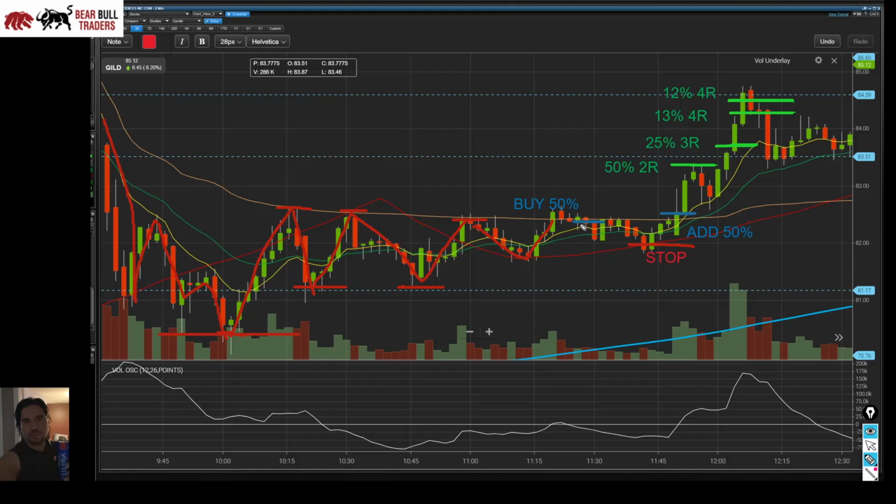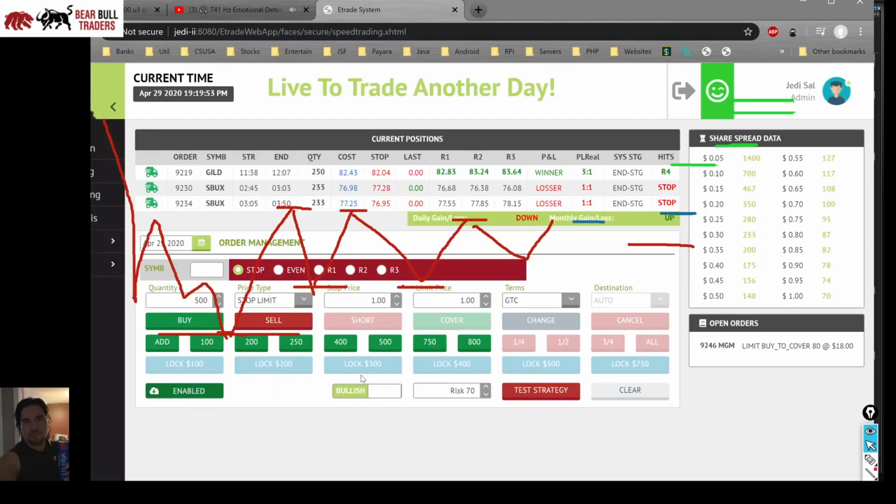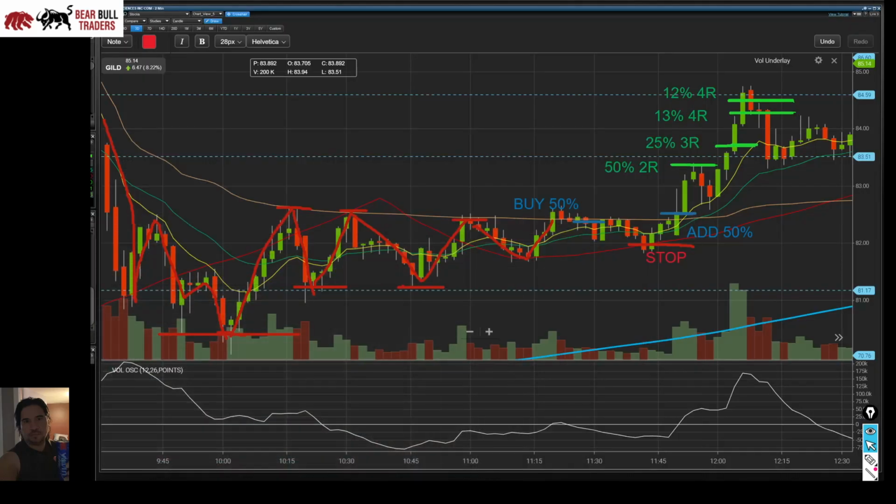I'm taking half. So if my system tells me, when I calculate the numbers, that I need to buy 300, for instance, my strategy is I buy 50% at that point. And then when it confirms, I buy the next 50%. So I add 50%. And for the last week and a half actually, it's been working very good for me.